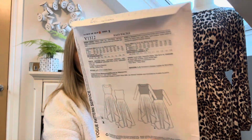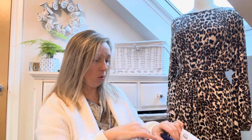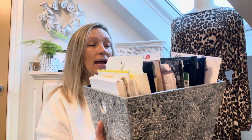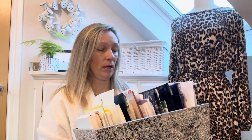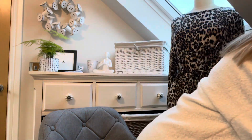I think it's another one that, let's just get it made up this year and see what I think. So there are more, I could go on, but this is the box which is going to be there, and I'd really like to work my way through it. I don't even know how many patterns are in there. There's quite a few, to be honest. So that's my plan for that one. I think that's pretty much it for now. I think that's enough to keep me going anyway.